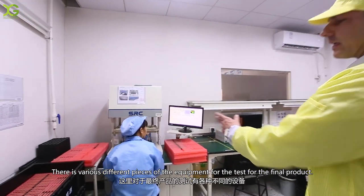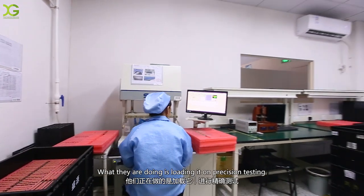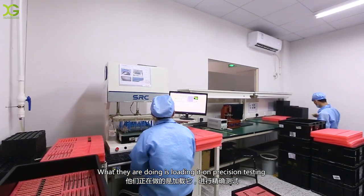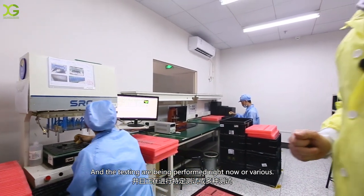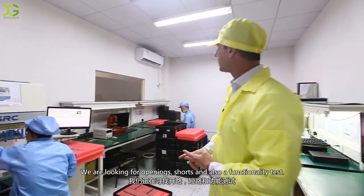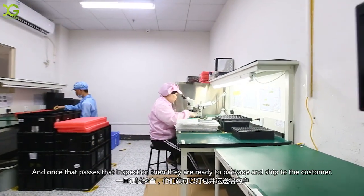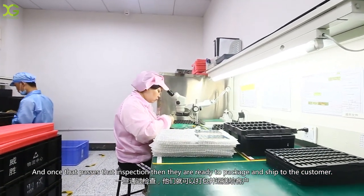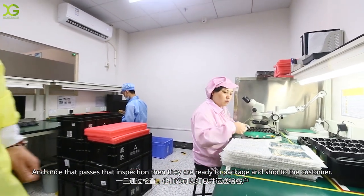As you can see, there are various different pieces of equipment to test the final product. What they're doing is loading it on with precision testing. The types of tests being performed right now are various. We're looking for opens, shorts, and also a functionality test. And once that passes inspection, it is ready to be packaged and shipped to the customer.